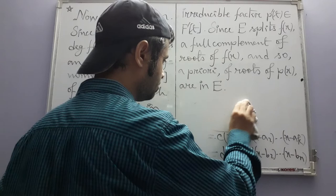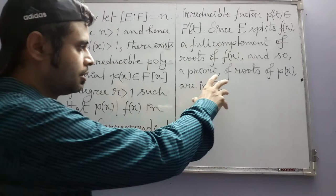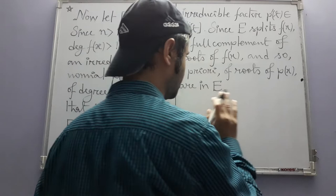We cannot immediately say that E is a splitting field of P(x), just like it's a splitting field of F(x), because E has all the roots of P(x), but maybe a smaller field also has all the roots of P(x). But now we are going to say something like this. However, we just need one root for now.